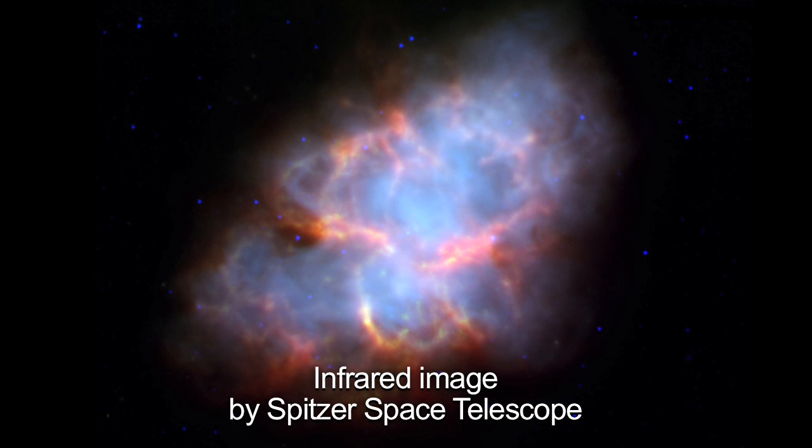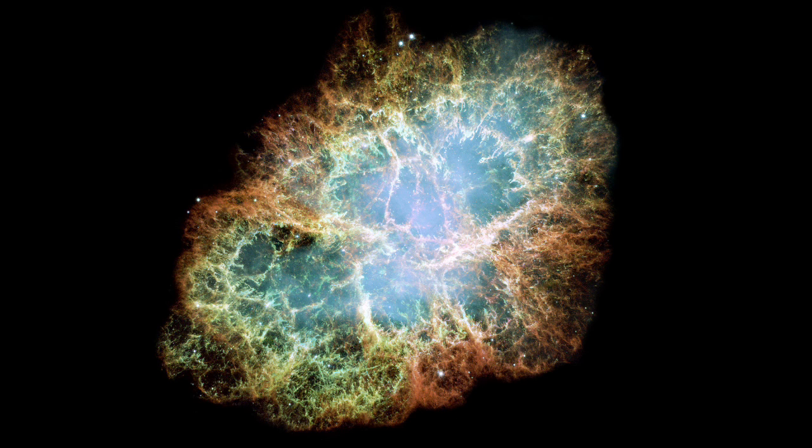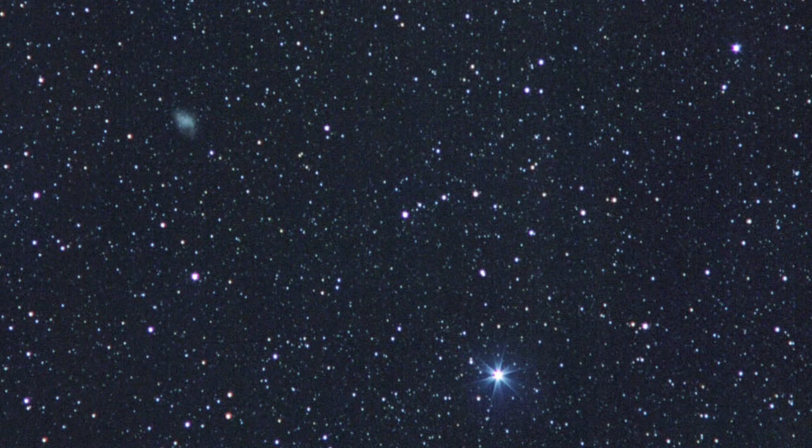Spitzer's infrared image traces the cloud of electrons trapped within the star's magnetic field. And the Hubble telescope's image in visible light is one of the largest images taken by Hubble's Wide Field and Planetary Camera 2. The Crab Nebula is faint, but it can be seen with binoculars if your sky conditions are really good.